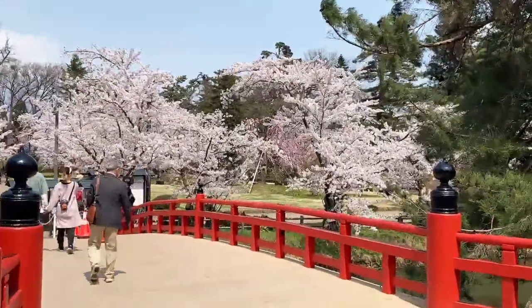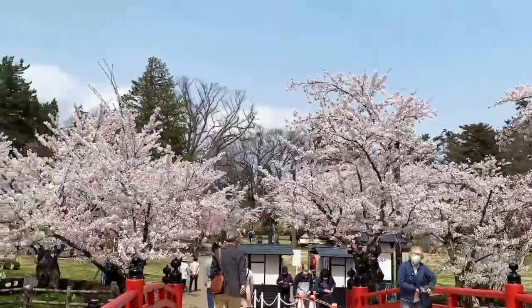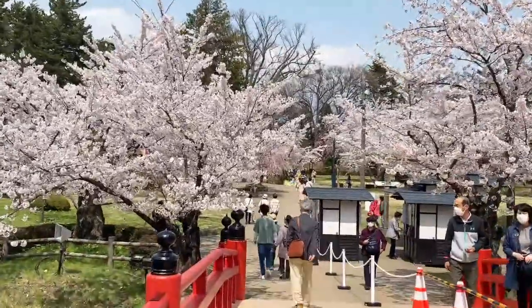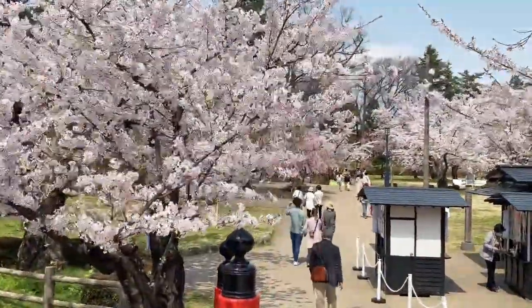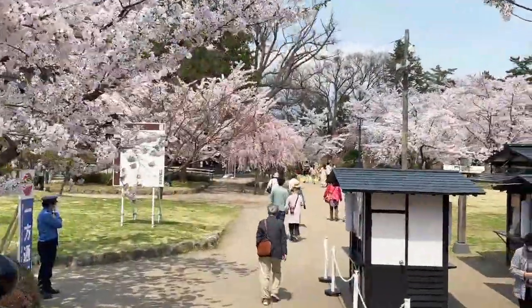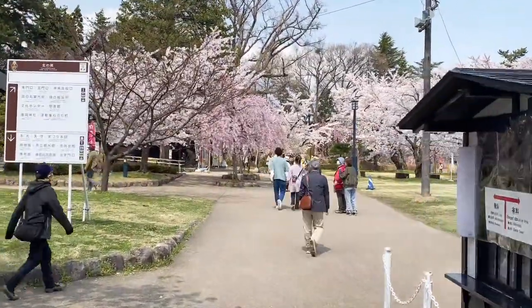We are planning the next tour to be the Mount Fuji watching tour. Your favorite guide Miyuki-san is going to do the tour from her hometown. Mount Fuji is her hometown, so she grew up watching Mount Fuji every day. So she's going to do the live stream tour from there.